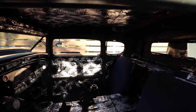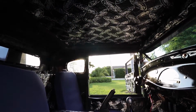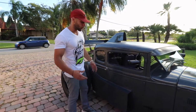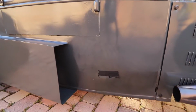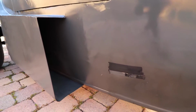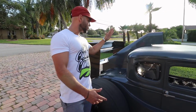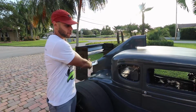So these old school cars, there's always something you've got to do to them, which is fine. That's part of the fun. On this side, these scoops aren't functional yet, but they already have the holes made over here. The radiator is going to go to the rear, and then they will become functional. Back here is where the gas tank is. This opens up this way. So at the gas station, everyone's like, what the hell? It looks crazy because half of the car is off.